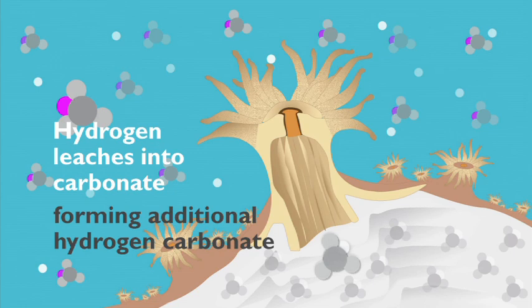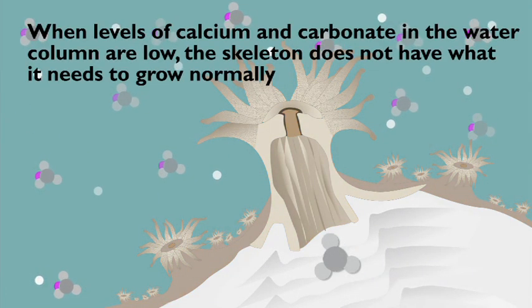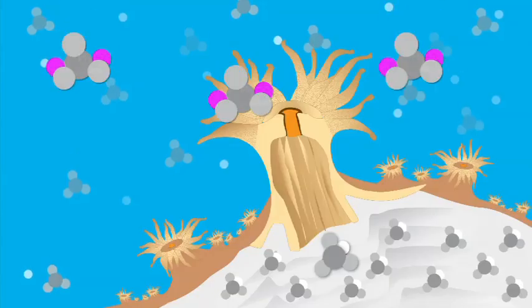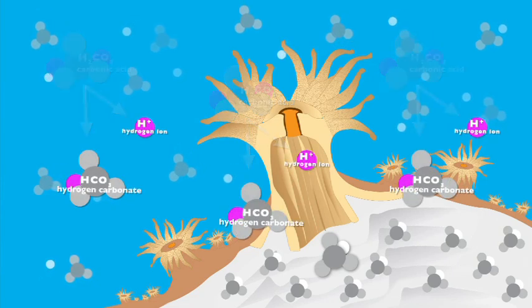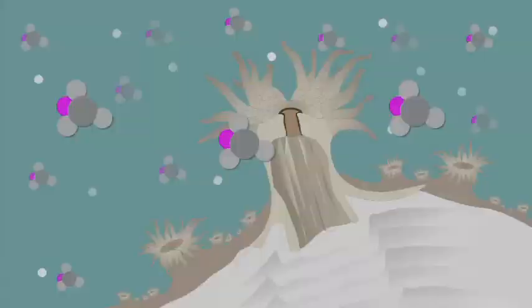Without calcium carbonate, coral cannot grow or rebuild, essentially leading it to dissolve, erode, and disappear over time. The more carbon dioxide that is absorbed by the seawater, the more hydrogen ions are formed, therefore reducing the amount of calcium carbonate available to sea life.